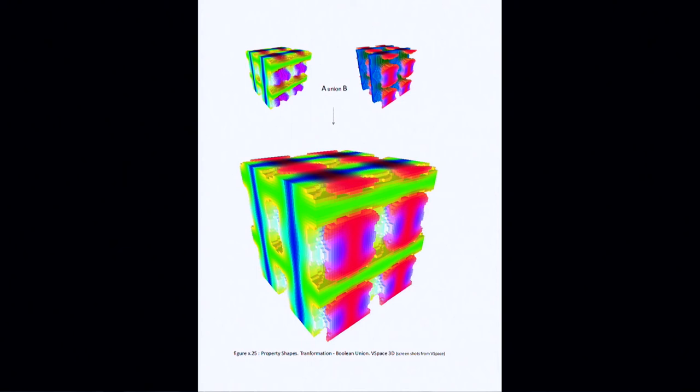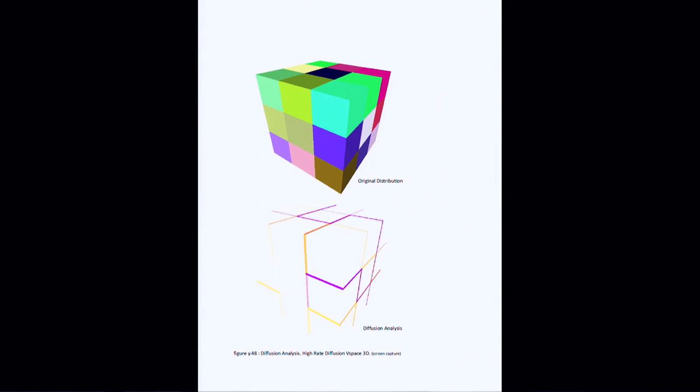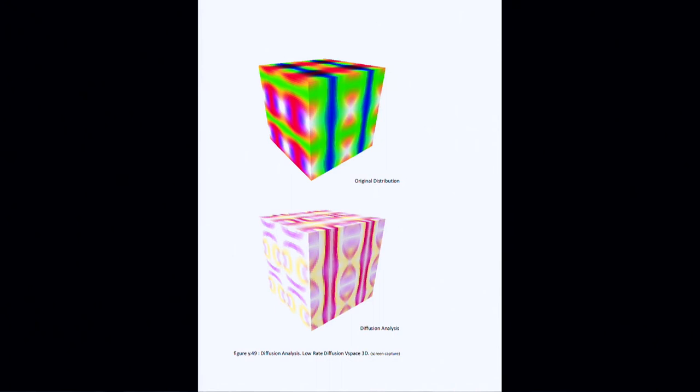So if you have property distributions, you can produce a Boolean union by adding, or a Boolean difference by subtracting, or an intersection. You can make other things, like, for example, I implemented, just as an example, a diffusion analysis tool. You know, the curvature analysis tool in Rhino is a command that shows you how steep a curve is. It's the rate of change of curvature on a surface. There could be an equivalent with properties, because properties change over time and change over space, showing you how fast or how slow a specific property changes in the space.